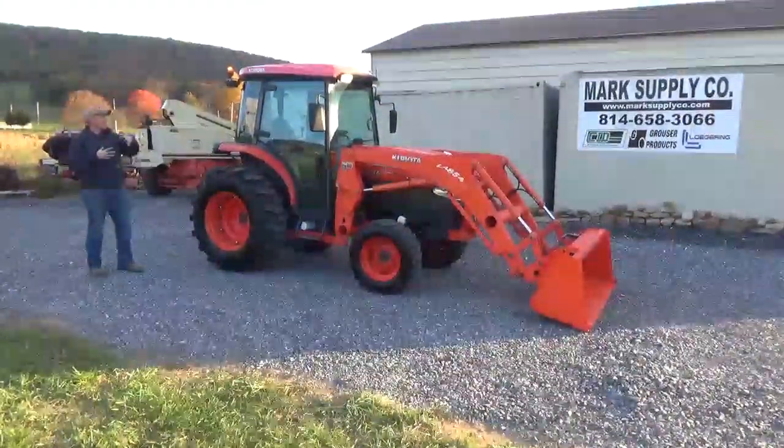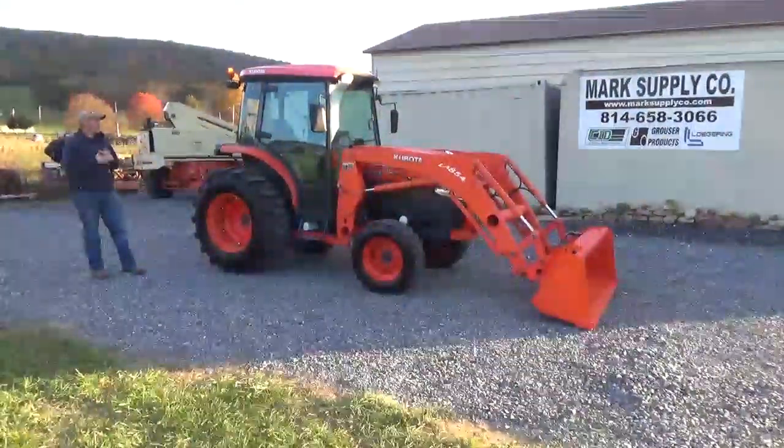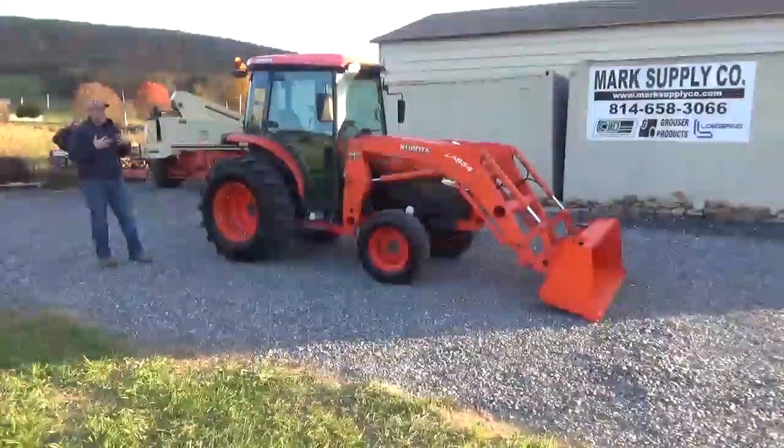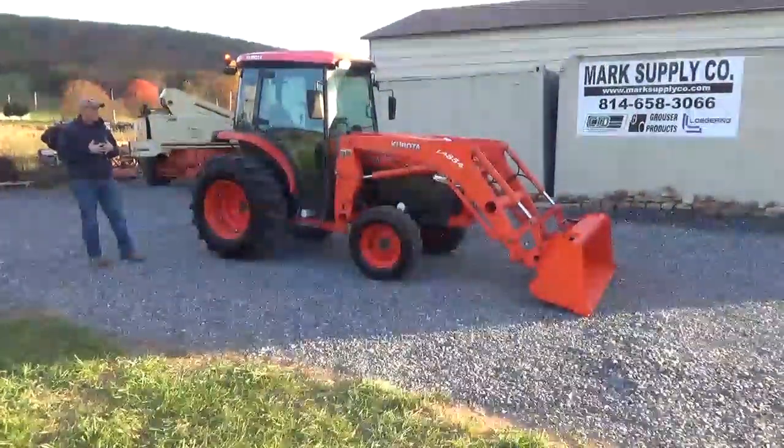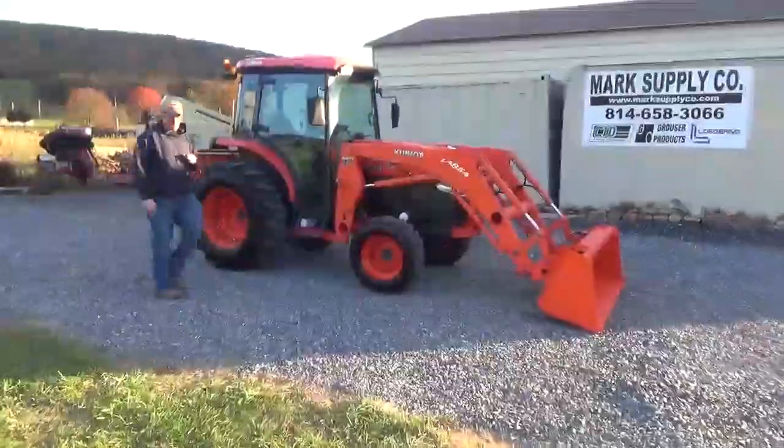Mirror kit, rear window wiper is brand new. It was bad whenever it came in. We put a brand new one of those on. All the glass in the cab, everything in the cab is actually very nice. Floor mat, everything like that's in good condition. So let's start you underneath the hood, take you completely around this tractor.